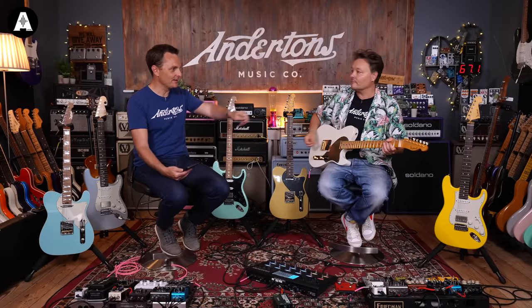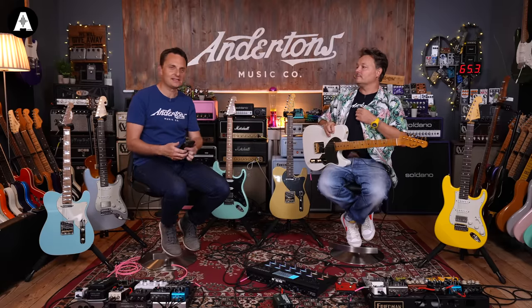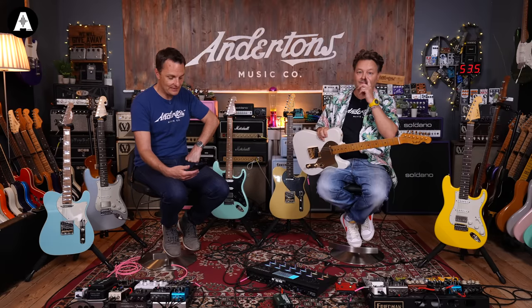Modern. Do you know what? Staggered tuners on a headstock that doesn't go backwards, I think is such a win. I'm not a fan. It is, because then you don't get string trees. Maybe I should do that. That's a good idea.